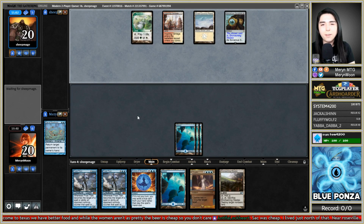Three manas. They have Aven Mind Sensor to flash in.